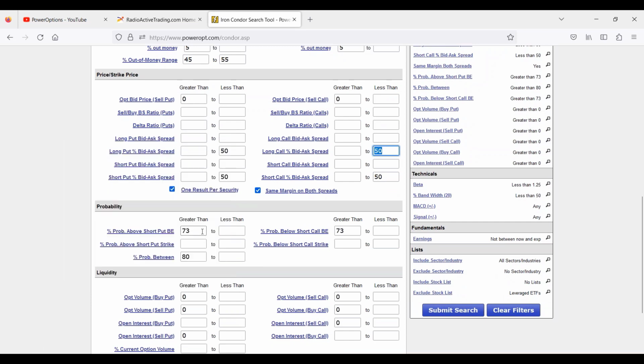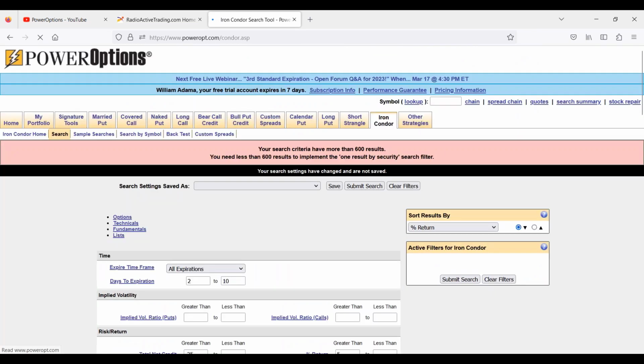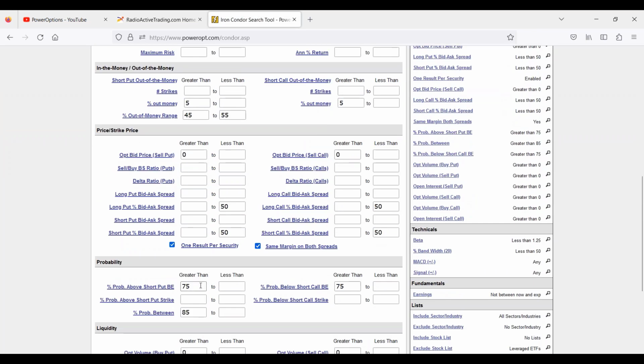Now, this initial one is looking for a percent probability above the short put break even, not the strike price, which I might look for in a bull put, but the break even, which is including the initial net credit in. Let's bump up some of these numbers. It doesn't seem like a lot, but we're going to bump this up to 75 to start. And we're going to put our probability between up to 85% as well. Just try to narrow down some of this list here. Okay, let's make it much higher. I'm going to leave the probability between 85. We're going to go 85 with these two as well. Try to narrow down those numbers.